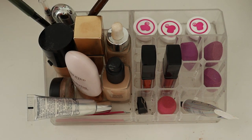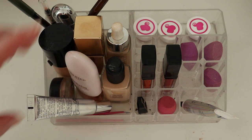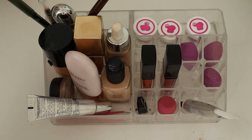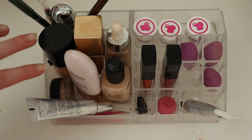So I've got a mixture in here. I've got a bit of eyes, bit of lips, but mostly base products. These are all of my foundations. I'm not going to include any of these because I think I'm going to include one of these foundations in my project pan, so I will hold off for now. That is a MAC paint pot, not going to include that.